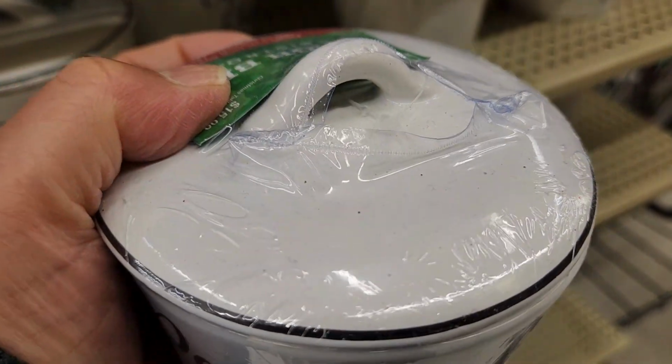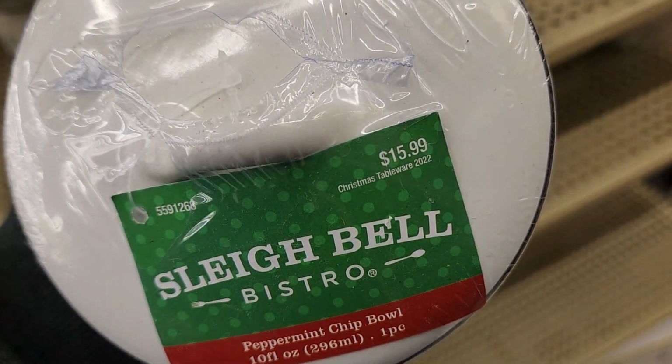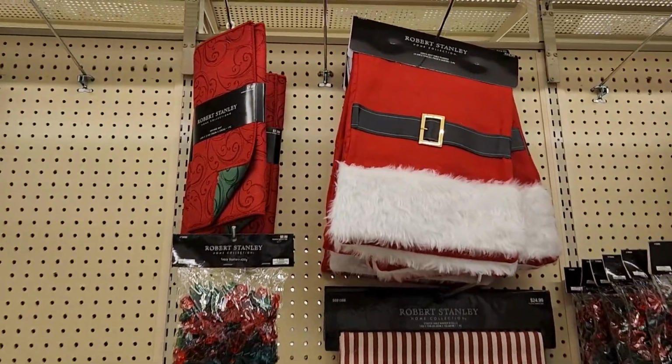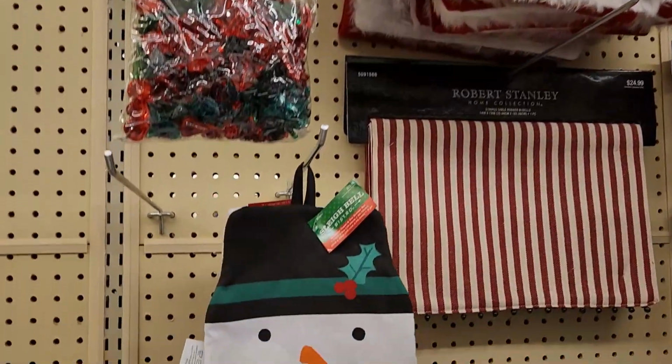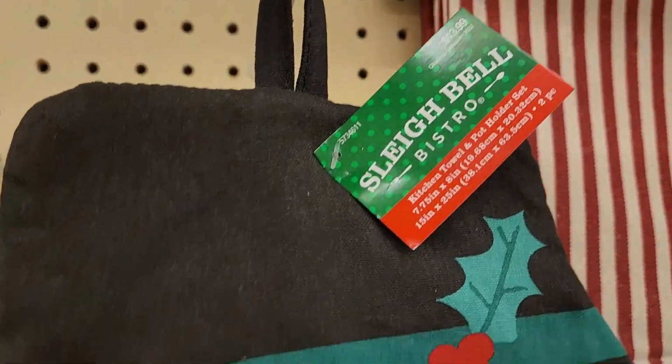And this little bowl with a lid on it is actually a chocolate chip bowl. Here's one that says peppermint chips. And as you can see, both of them were listed at $15.99. And here are a few kitchen items. This is a table runner with the Santa belt and fur. These are actually some kitchen towels.